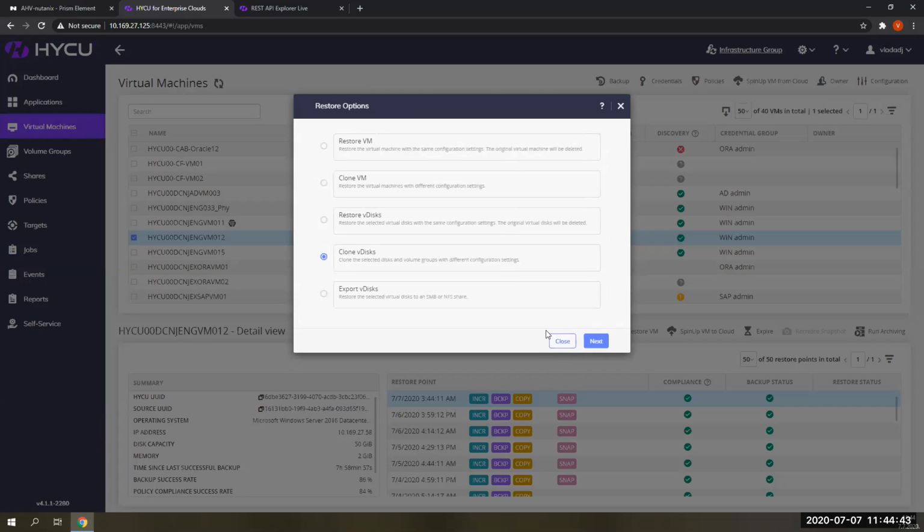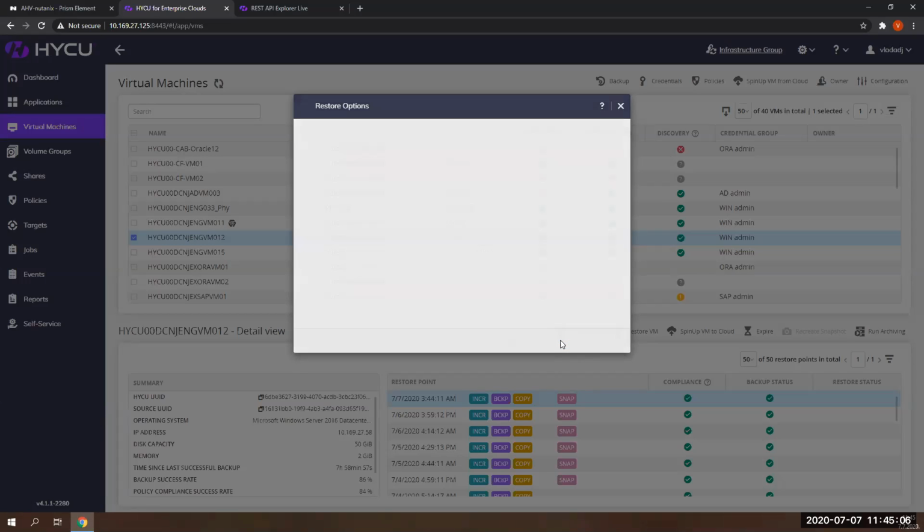With the cloning, you can actually clone the physical servers that you've backed up to your Mine, clone them to a source Nutanix cluster. So you can do a migration from physical to virtual, and you can do a migration from ESXi to AHV, and you can export the disks and use them in any virtualization solution.